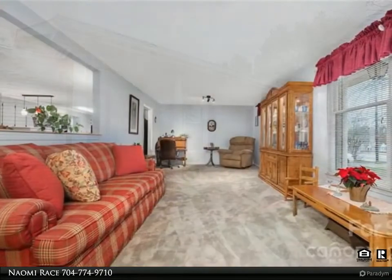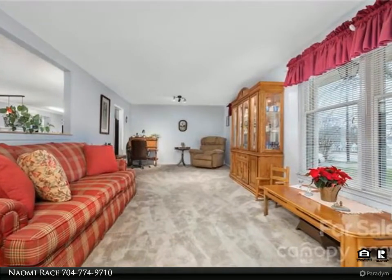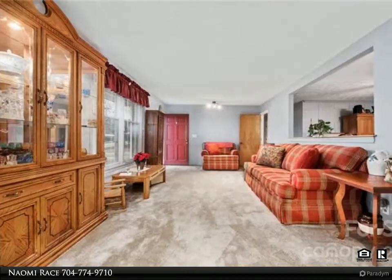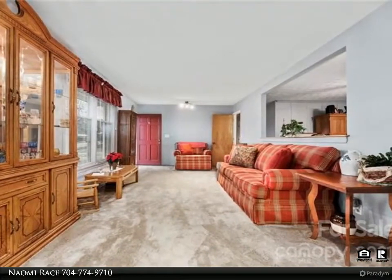Outside you will find a fully fenced yard with a fully powered workshop and gardening shed. This yard is absolutely stunning in the spring/summer/fall. Relax in the hot tub under the pergola that both convey with the home.